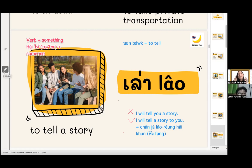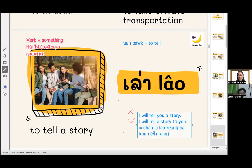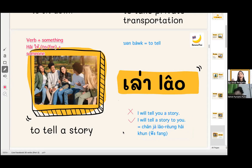Okay, there are many ways to speak Thai, like spoken Thai. Part of it is you cut the subject and you cut the object. So instead of saying ฉันจะเล่าเรื่อง, you just say จะเล่าเรื่องให้คุณฟัง, you just cut คุณ out. This is how, when we speak with friends, we always make it short, make it efficient. Now you understand, it actually has to be เล่าให้คุณฟัง but Thai people skip the subject and object.